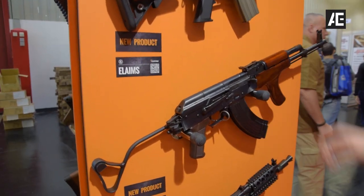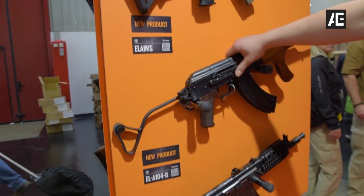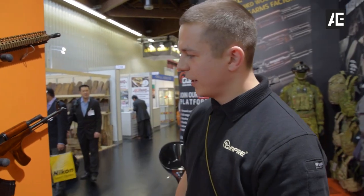New style, Russian style assault rifles and Bulgarian style assault rifles. The best quality materials. You can build a real assault rifle from those materials, made of the same machine, steel, wood. You can drop it on the ground, it won't break.